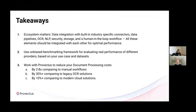First of all, ecosystem matters. Having just a siloed intelligent document solution is one thing, but having data integration, specific industry connectors, data pipelines, OCR, NLP, security, storage, and the whole workflow with the human in the loop is key. So choose the solution that is nicely pluggable into all of those aspects.